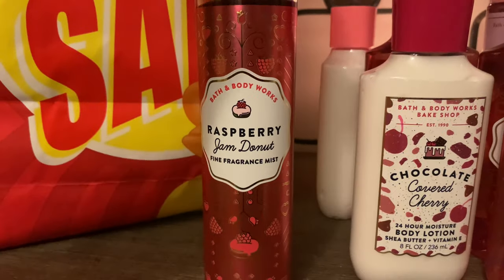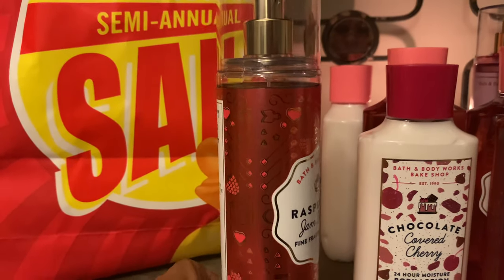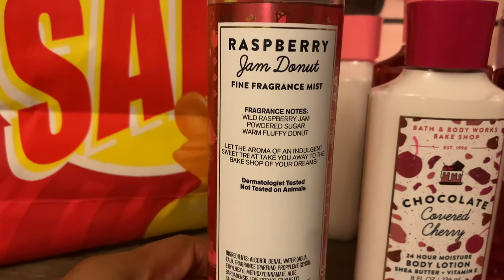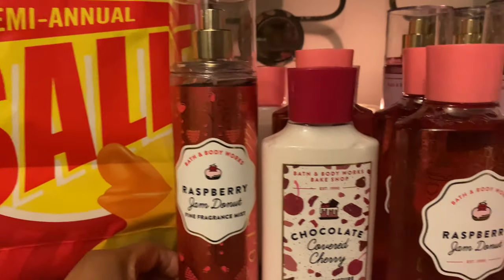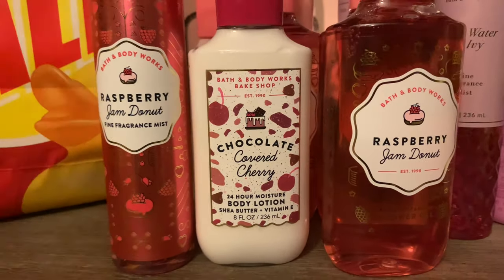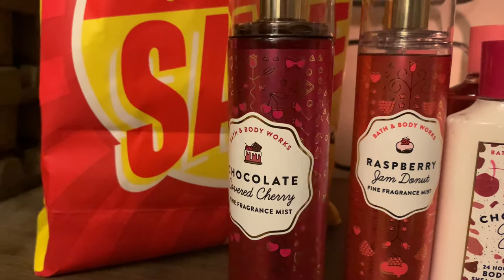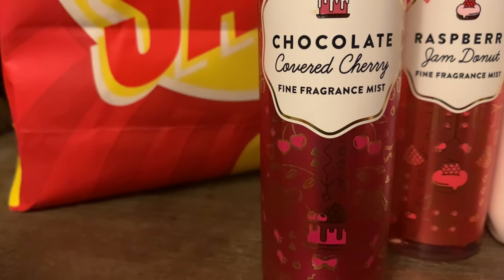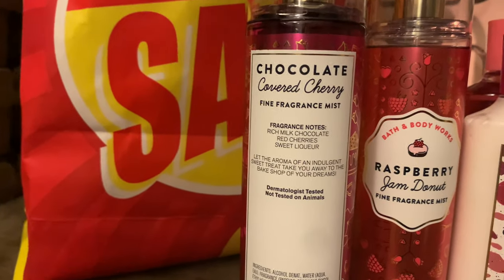Okay, I also picked up the raspberry donut in the fine fragrance mist here. And it's really pretty. The packaging is gorgeous. And here are the scent notes again. So yeah, it just smells like the lotion and the shower gel. I did get a chance to test these in store. And here's the chocolate covered cherry mist. Very cute, and you've got the small cherries down there and the milk chocolate. Oh, this is so cute.